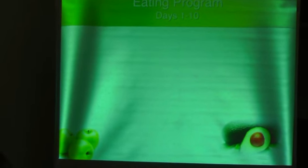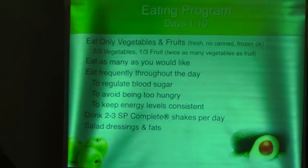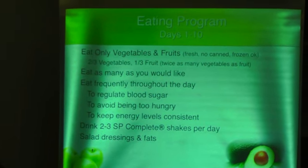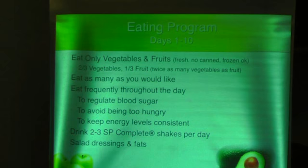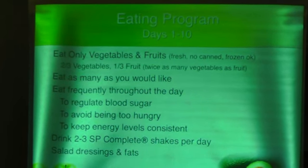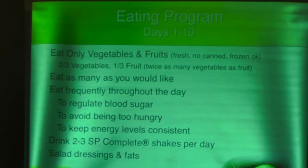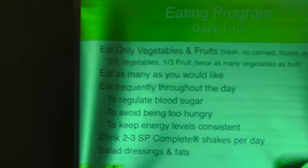In days 1 through 10, 2/3 vegetables, 1/3 fruit. I like to save the fruit for the shakes, so it gives me something to look forward to in between those meals. So you say, how can I eat vegetables all day? You'll be surprised what you can do. When you really commit to this, you'll get creative. And there's some really cool things that I've come across in just having to stick to this. Like kale chips. You go online, there's so many recipes for that.